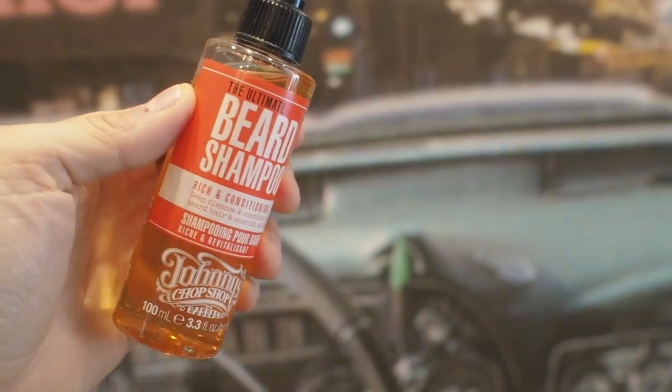Not so much about the hair on your head, but rather the hair on your face. Using a new product, a beard shampoo, we're going to show you how to get the perfect beard.